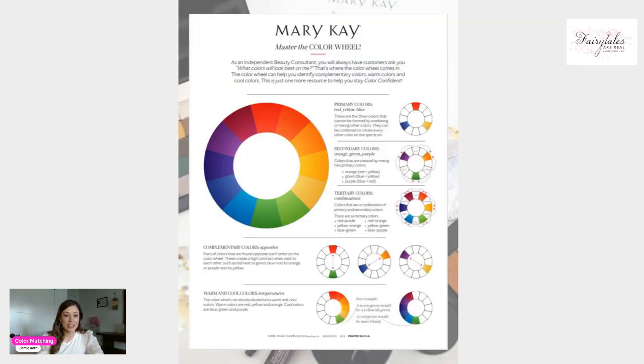All right, so next we have this amazing color wheel. This is so fun to look at. If you know that you are a warm, you only tan, and you have that olive undertone, we like to look at what's on the opposite side of the color wheel from olive, because that's what's really going to be bold and enhance you, elevate your look.